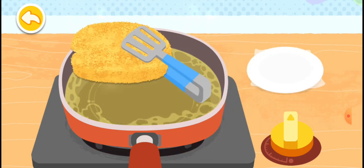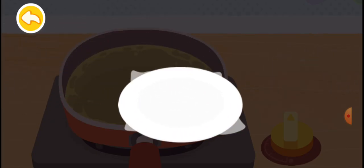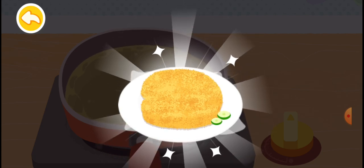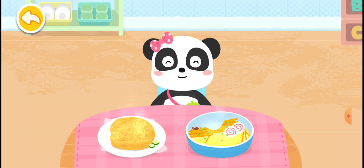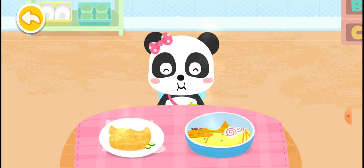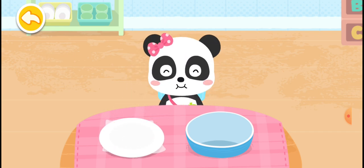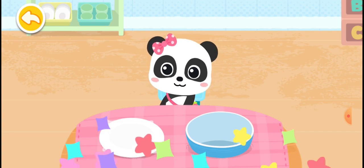The fish steak is done. Let's move it on a plate. Eat up all the fish, it gives you clear sight even in the dark. Nutritious dish is ready. Let's serve them to your friends. So delicious.